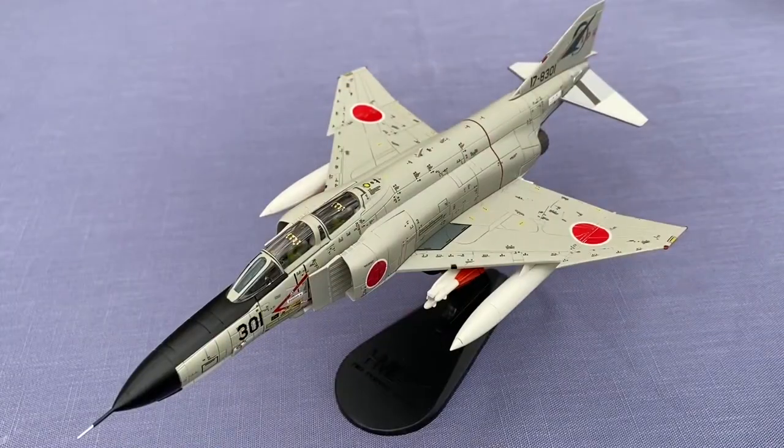In USAF service, the F-4 was initially designated the F-110 Spectre, prior to the introduction of the 1962 United States Tri-Service Aircraft Designation System. The United States Air Force quickly embraced the design and became the largest Phantom user.